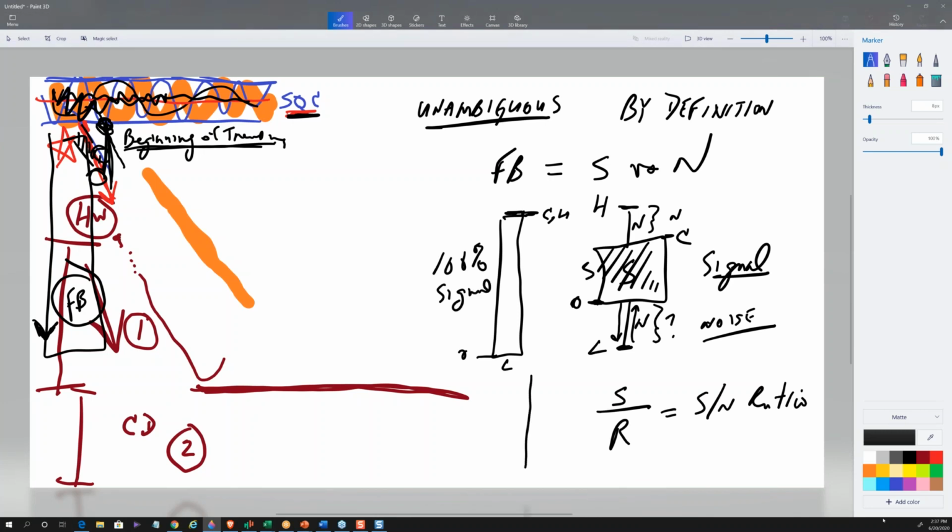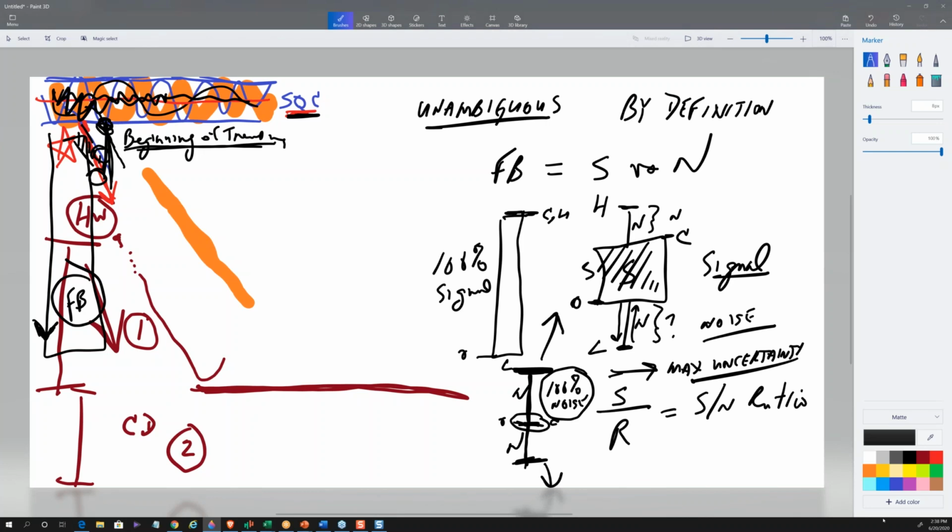If I had a doji that opened here, went this high and that low, and then came back and closed right there so that the open and the close are identical, that is 100% noise. There's no real body. It's all noise. 100% noise is maximum uncertainty. I don't know whether it's going to break out above that or break out below that. I have no information about which direction it's going to go until it leaves the region of maximum uncertainty.